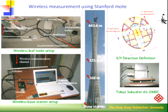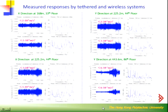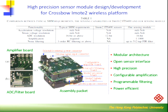And we have also used a wireless monitoring system. We have applied both the Stanford unit as well as the Crossbow unit from UC Berkeley. We have installed a wireless unit at the top, at 404.3 meters, and this is the base station. Actually, this project provides a unique test bed for the assessment of long-range wireless monitoring as well as for comparison of the tethered monitoring result and the wireless monitoring result. So here we have a lot of tests to compare the behavior of the tethered system and the wireless system. And we have also used the Imote2 system adapted from the Crossbow wireless unit.